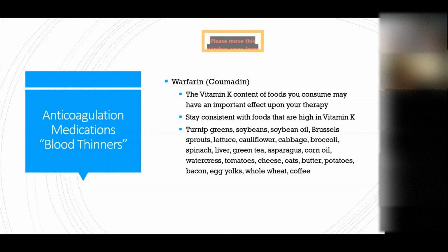For those patients that are taking warfarin, this slide is for you. I just want to briefly touch a little bit more about vitamin K and diet. There's a misconception that patients might have when they start warfarin or Coumadin that they have to avoid certain foods. And that's not the case. We just need to stay more consistent with foods, especially those foods that are high in vitamin K.